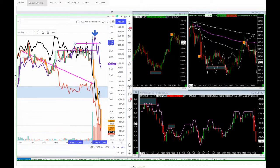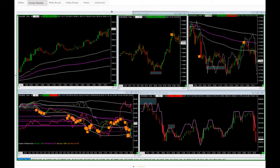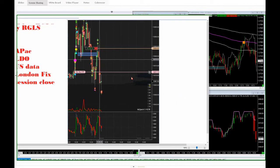Crazy. But anyway, what a quick sell, guys. What a beauty. $3,000, as quick as you like. So here's the sell that I took just there. Does everybody see the dealer sell? Yes or no?